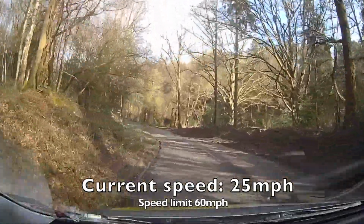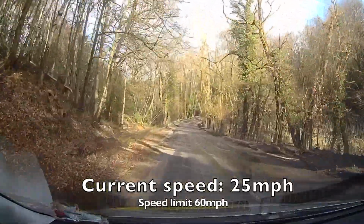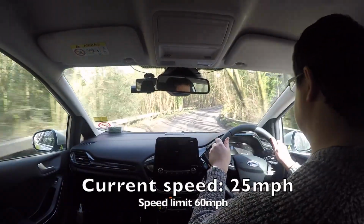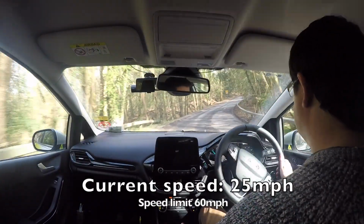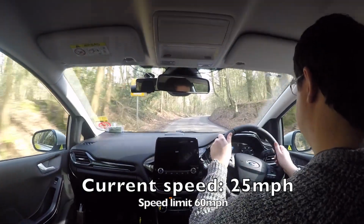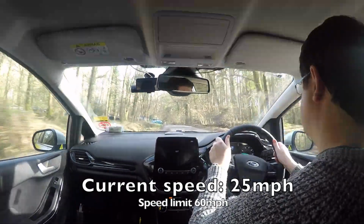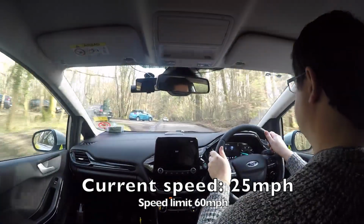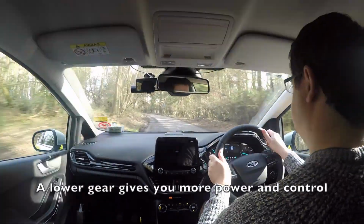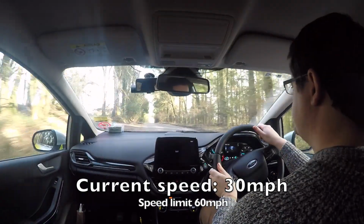I'm currently driving at around 25 miles an hour, but it's quite appropriate considering the conditions. I'm going to drop down to gear 2 for this corner, because it's going uphill. It's going to make the car rev quite a bit, but that's quite okay. I'm in gear 2 doing about 25 to 30 miles an hour. If it's appropriate to, it's quite okay to stay in a lower gear for things like hills and bends. You will not get marked down on your driving test for doing this, as long as it's appropriate to do it.